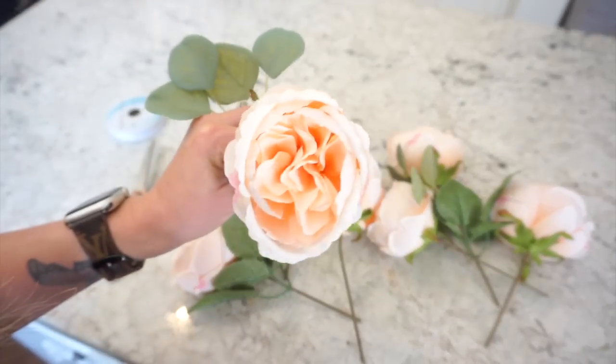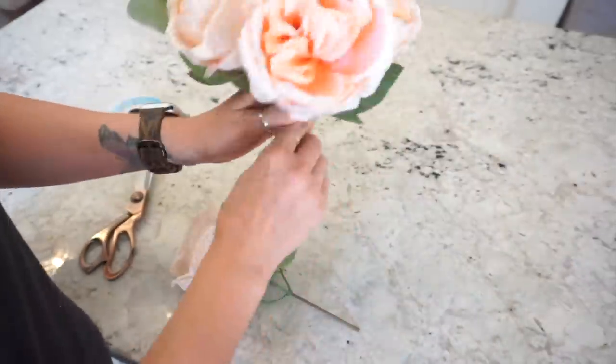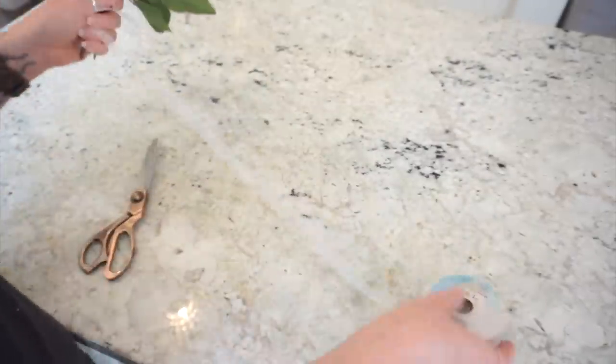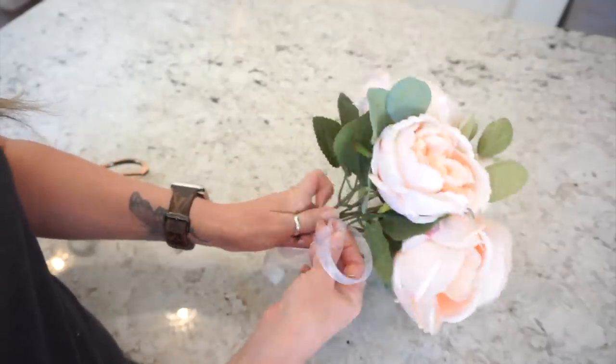I had a few of these floral stems that I did pull out. I was gonna put them in the wreath, but I decided not to. And I did end up just kind of bunching them all up together and placing them in a milk glass vase in my hutch as well.